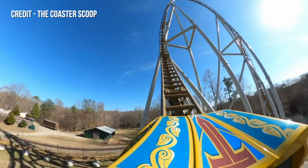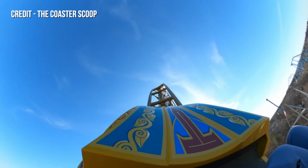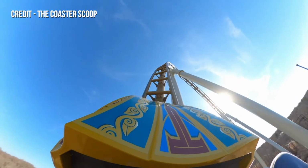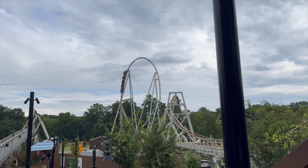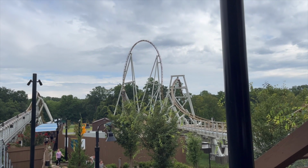The front goes higher up than the back rows, but back row riders will get their moment very soon, trust me. After you stall out, you then begin to travel backwards. This begins my favorite part of the coaster.